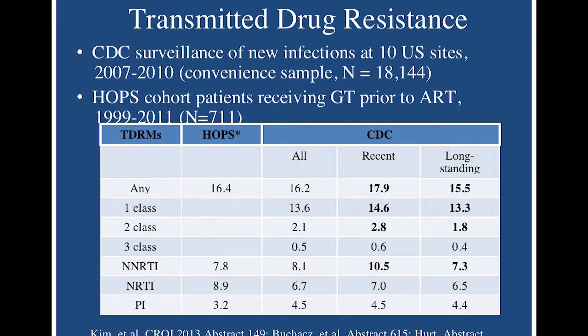So I think everyone knows this information, but the CDC does national surveys on primary drug resistance at 10 US sites. The last time they presented this data was at CROI, with 18,000 patients. Similarly, at CROI last year, the HOPS cohort presented data on patients receiving genotyping prior to starting antiretroviral therapy over a 10-year period. You can see that the results are kind of similar, in that in the HOPS cohort there was about a 16% prevalence of any drug resistance, and it was similar in the CDC cohort.